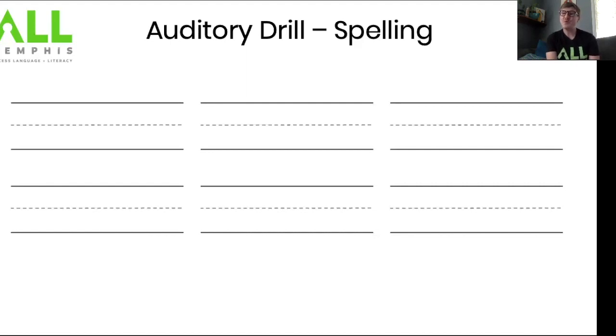Awesome. The next word we're going to write is a two-syllable word. The word is campus. What's the word? That's right, campus. The first syllable in the word campus is cam. What's the first syllable? That's right, cam. Let's finger spell it together. K-E-M. Go ahead and write it down.